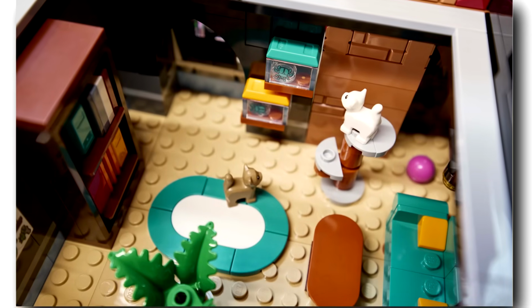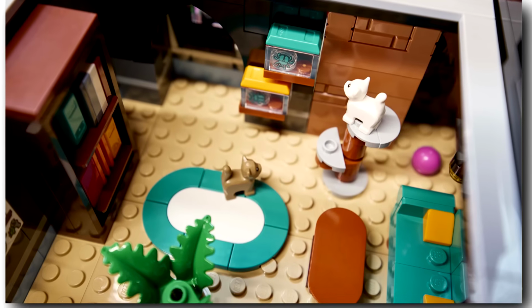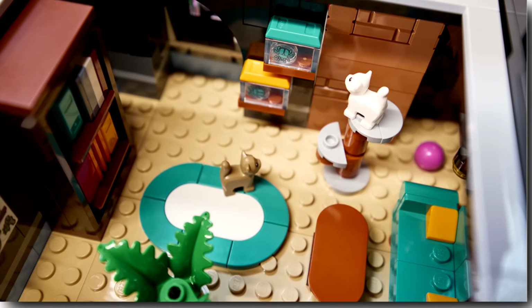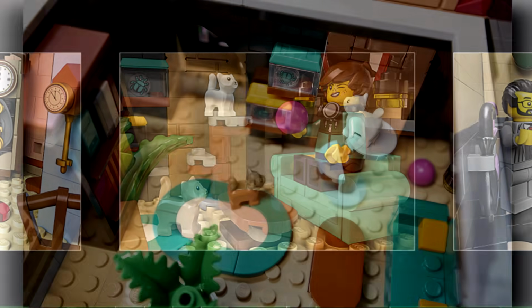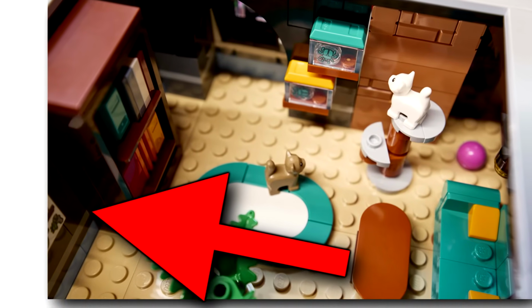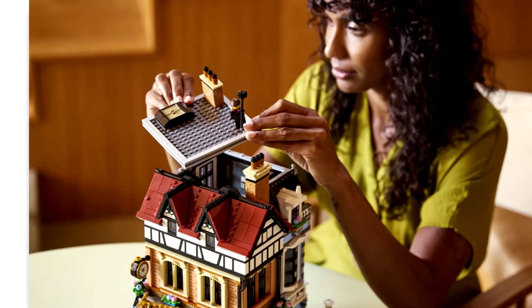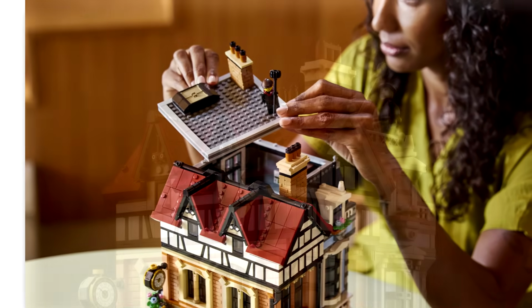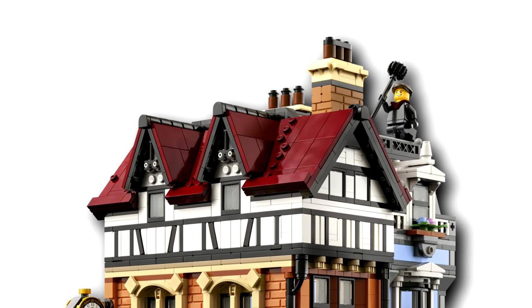The press kit didn't have too many shots of this room, and I wish it did, but from what I could see, I like the plant build. I like the cat tower build. There's a little couch there. Really want to see what's on this wall right here, which looks like a sticker or a print. And then at the very top of the building, there's a little roof hatch. I just love this Tudor styling with the red. Whatever's going on there with the architecture, it's just absolutely beautiful.